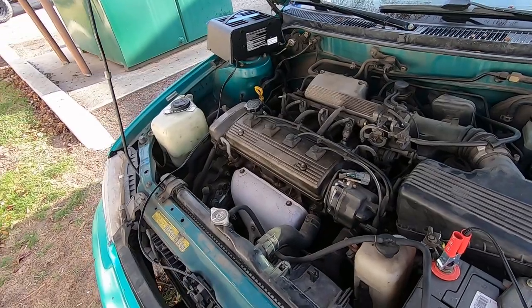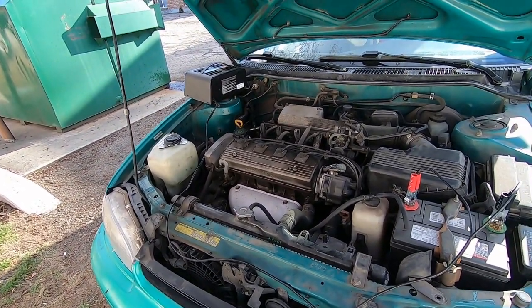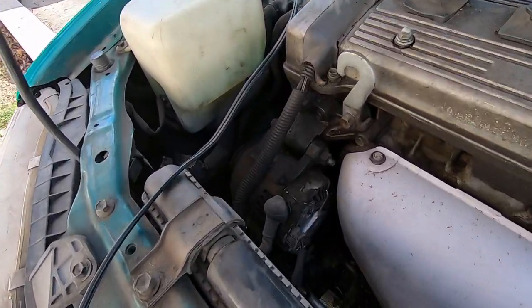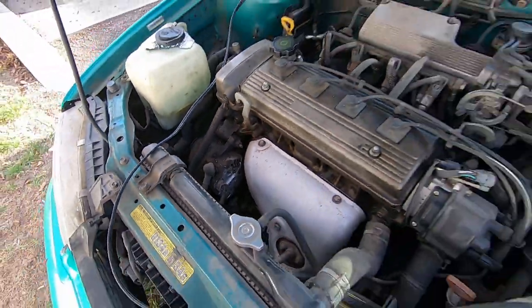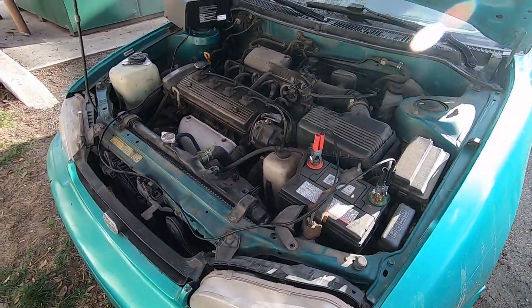So we're gonna sit here and let it charge. I'm gonna see if I can bring it to life and test the output of the old alternator, the greasinator sitting there. And we'll go from there before I go buy a battery.